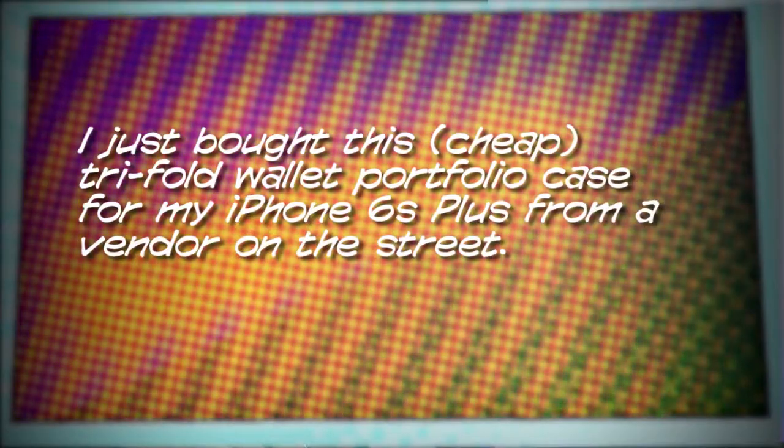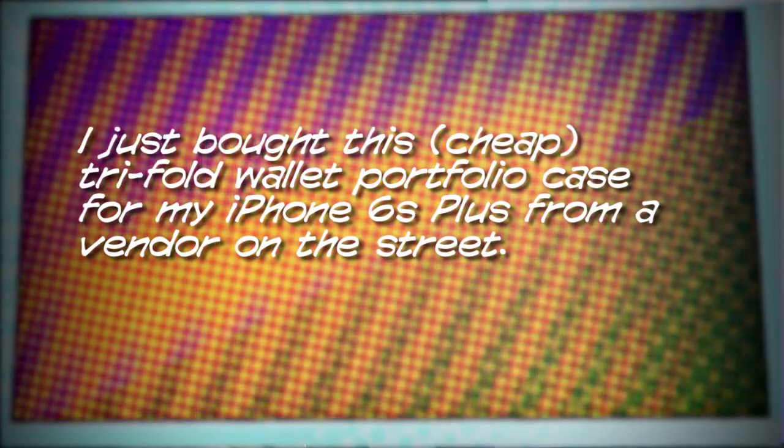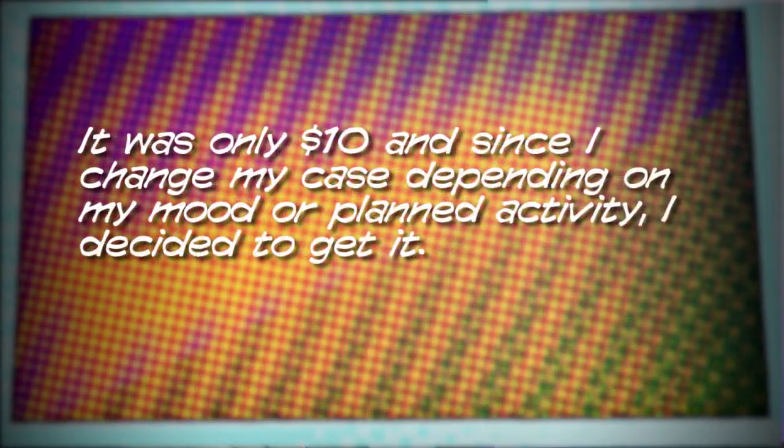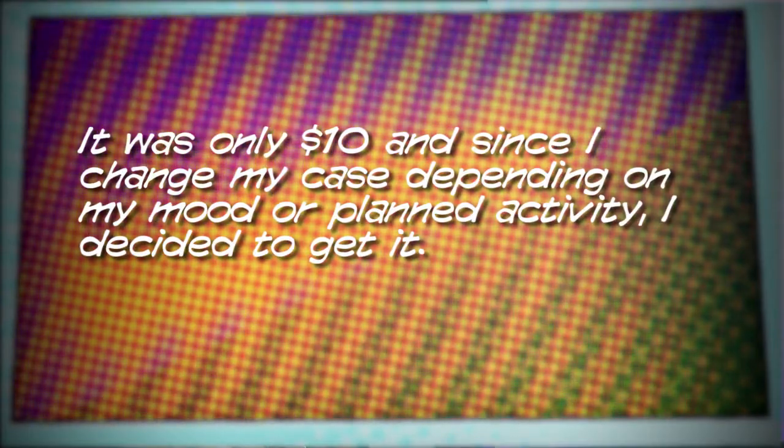Number five is a stumper from Timothy in New York City. Timothy writes, I just bought this cheap trifold wallet portfolio style case for my iPhone 6S Plus from a vendor on the street. It was only $10, and since I change my case depending on my mood or planned activity, I decided to get it.